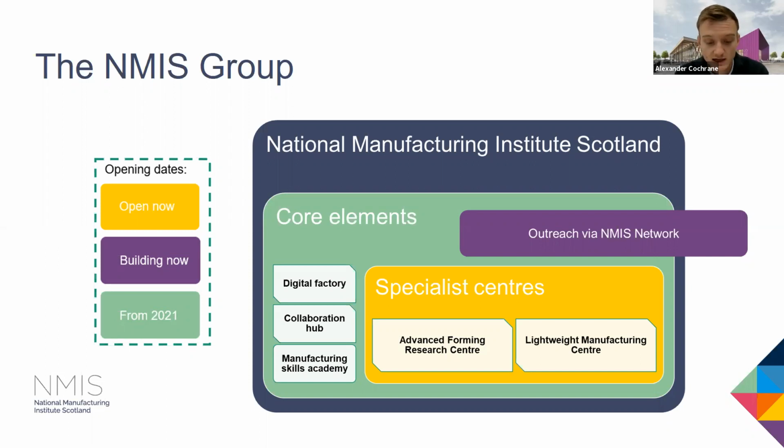There's other elements to NMIS, so infrastructure in the form of the Manufacturing Skills Academy, the Digital Factory and the Collaboration Hub, and these help to form basically the backbone for that manufacturing hub that NMIS was. The AFRC was completed in 2011, and that's in Shannon, and the LMC is currently at Westway Park in Renfrew. We're in a sort of temporary location at the moment, and we'll all move to the NMIS Digital Factory, which is due to be completed by the end of next year.